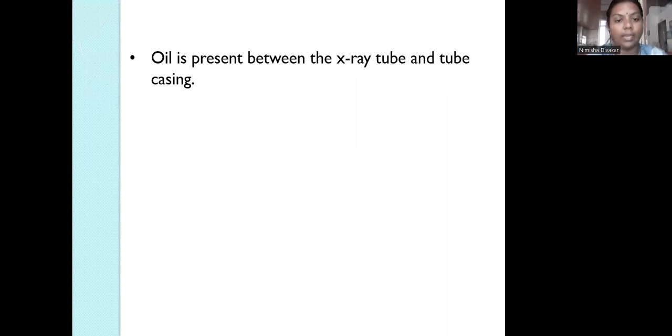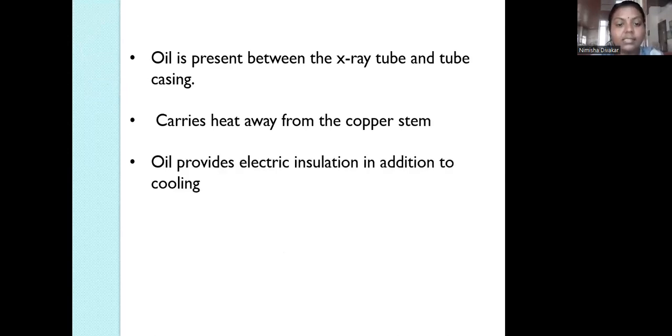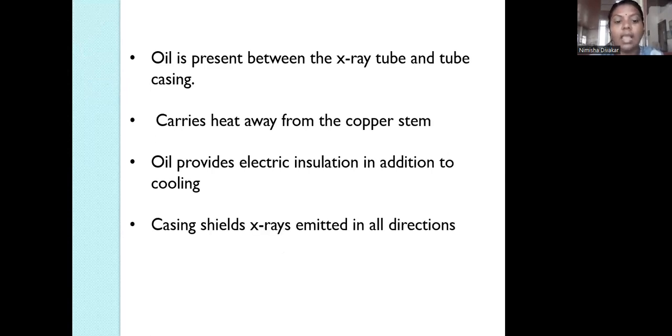Next one is oil. This oil is present between the X-ray tube and the tube cylinder, in between the glass envelope. It carries away the heat from the copper stem, and this oil provides electric insulation in addition to cooling of the cathode and anode. And also the casing, the glass envelope, shields X-rays emitted in all directions.